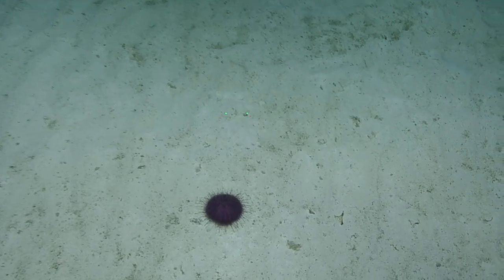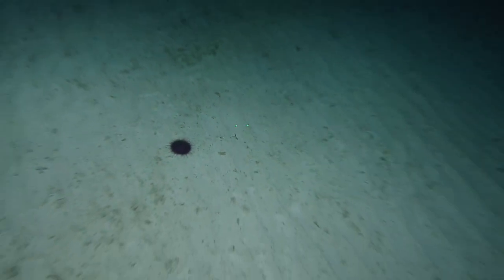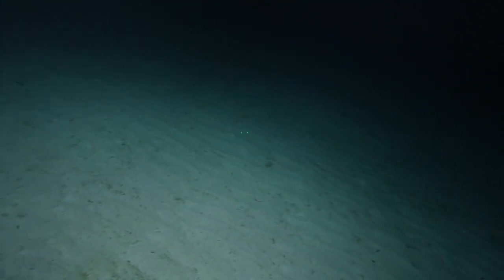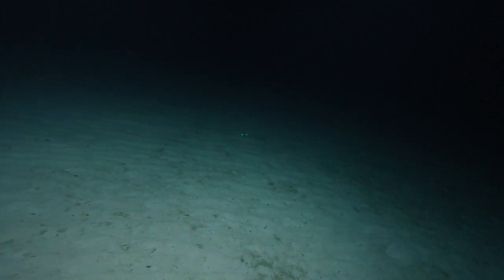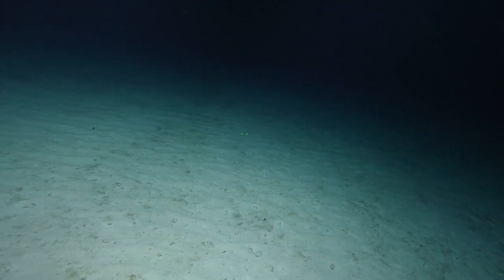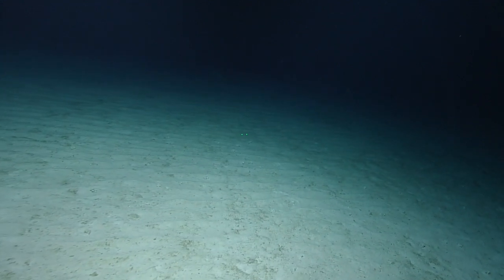It looks like our sonar interpretation was correct. This is an urchin. This is very similar to the one, probably the same species, we collected a few dives ago. We got a lot of measurements from the Raman spectrometer, trying to see what pigments in the different animals down here are detectable by Raman and laser-induced fluorescence.